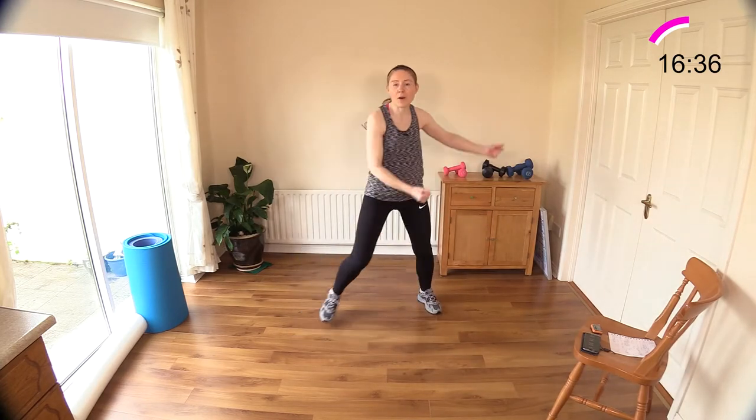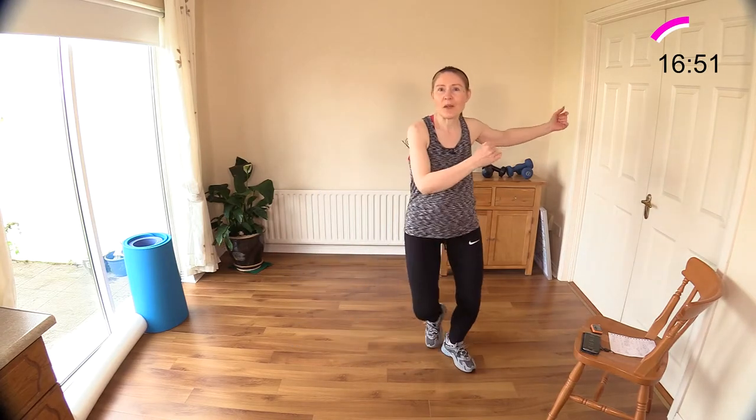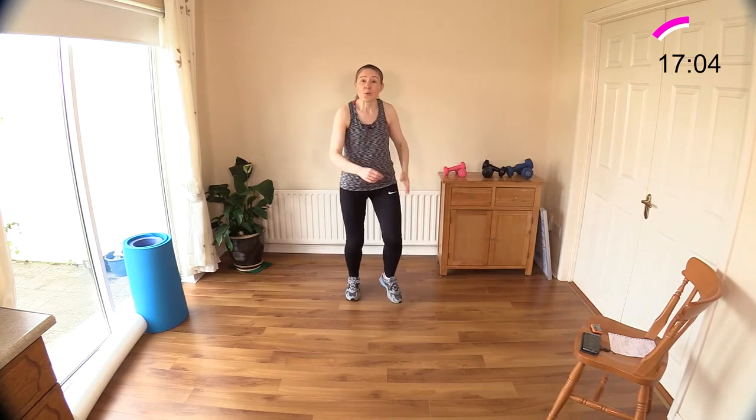Now we've got some leg kicks next. Can we get those hamstrings worked a little bit more? And we're gonna clap our hands underneath our legs. You can bend your knee if you find the straight leg is too much for your mobility. Good. Keep on going. You can bend your knees here a little bit. Okay, so we're just gonna kick and clap. Bend your knee here like this.